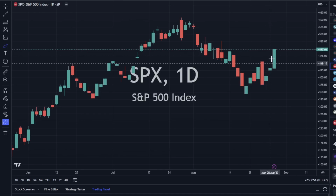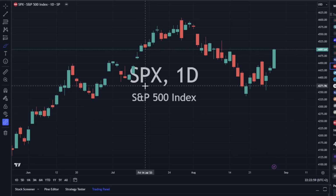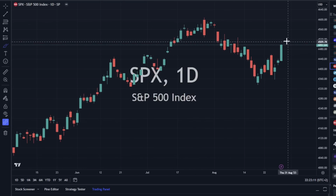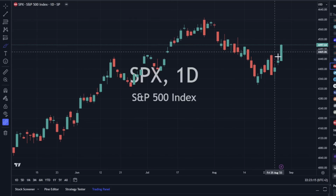S&P ripping it. This is unexpected. With the yields dropping like that, and maybe they're trying to prop this bad boy up. So remember, the Federal Reserve has been selling or buying bonds, and they've got a bunch, and they can come in and step in and buy if they want. Maybe that's what they're doing. They're buying bonds, dropping yields, and pushing the stock market up, keeping this thing up. They don't want it to crash.